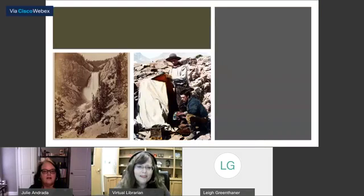Moving on, if you look right here, you can see the collodion process taking place on location. The photo on the left is by William Henry Jackson. It's of Yosemite.